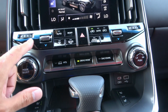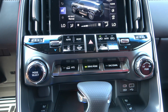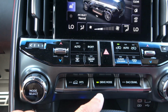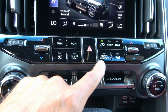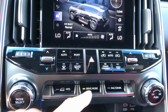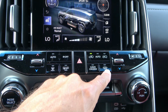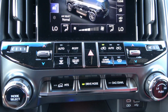Down below you have your climate control settings. By the way, this is a 4-zone climate control. You have 2 in the front, 2 in the back, which is absolutely amazing. So you can set it to auto, off. You have your hazard lights, front window defogger, rear window defroster with the mirror defroster, climate concierge. Not sure what that is, but I think it sets it up to the way that it wants to. Yep, and I'm gonna turn it off. There you go. And then you have those heated windshield wipers, basically, that heats up the area where the windshield wipers meets the glass.